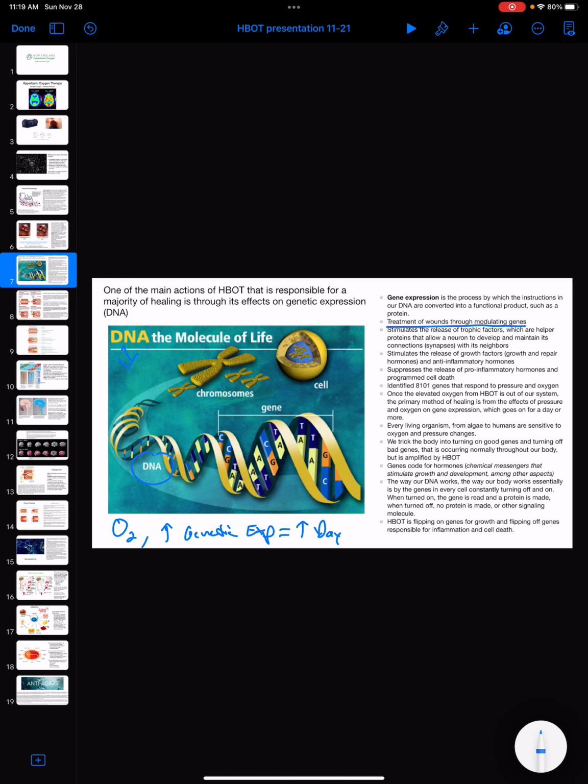Okay, and it also results in stimulation of these anti-inflammatory genes and producing hormones that help with that, and it suppresses the things that would cause inflammation and cell death. So we're really increasing the growth and health and reducing inflammation. We're telling things to do that, and we're also suppressing the things that would say the opposite and increase inflammation. So we've identified exactly 8,101 genes that respond to pressure and oxygen.